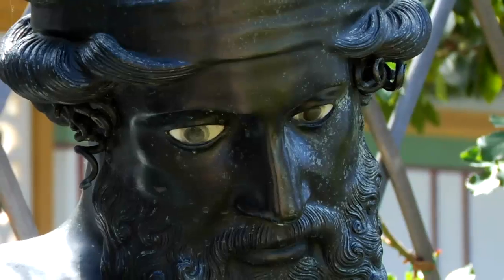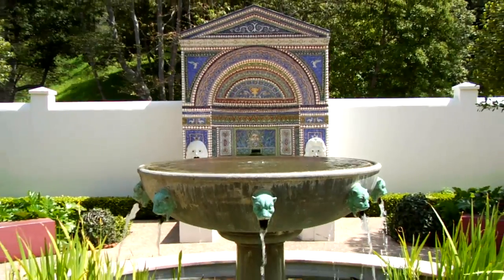My name is Carol White, and I'm the Senior Curator of Antiquities at the Getty Villa. John Paul Getty was a man whose business was in oil. He had oil wells scattered around the globe, which is where most of his wealth came from.